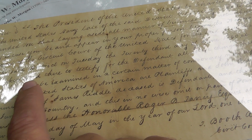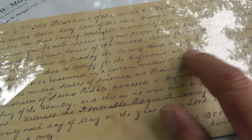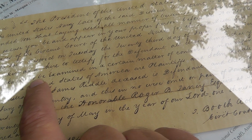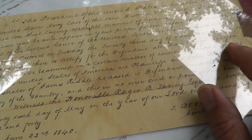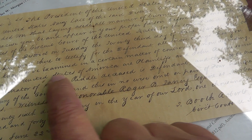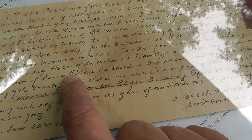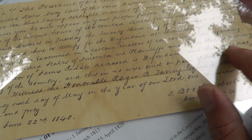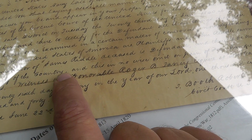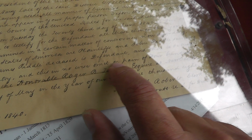10 o'clock a.m. and then there to testify for the defendant all these things that you shall know or be examined in a certain manner of conveyance, now depending where in the United States of America are plaintiffs, and John Riddle, surviving administrator of James Riddle, deceased, is defendant, and there to be tried by a jury of the country, and this in no wise admit on pain of $400.